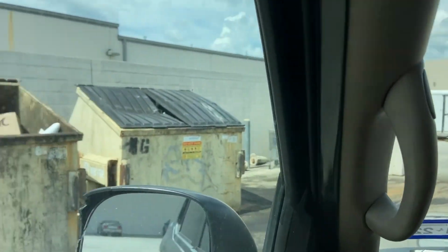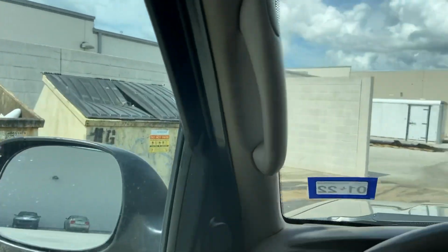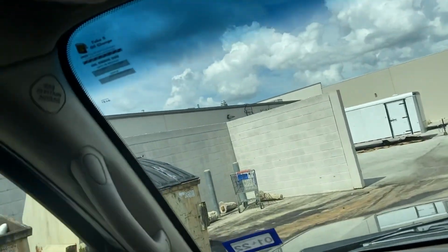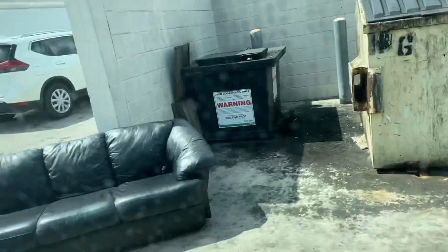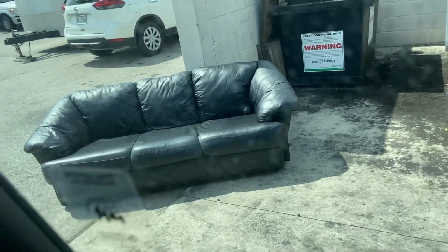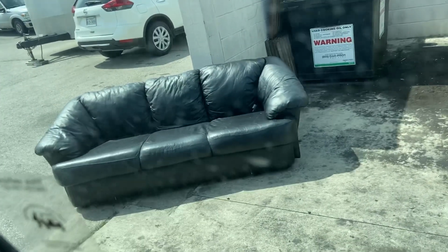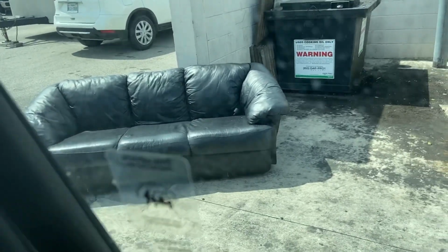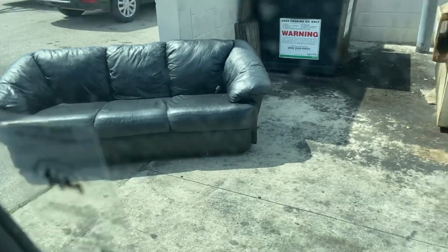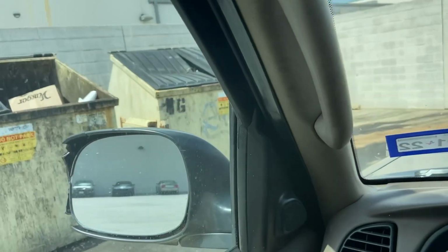All right, guys. We have arrived or landed at the filthiest dumpster. I doubt that. And you see right there, small couch, fake leather, I'm assuming, in pretty decent shape at first glance. Of course, I'm still in the car. I see some damage at the bottom of it, but I'll check out the dumpsters first, and then maybe take a closer look at that.